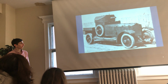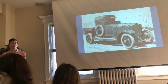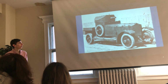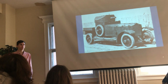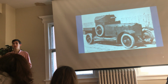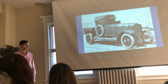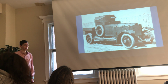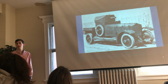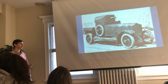But now I'll start getting into vehicles. Before I get into tanks, we started out with the predecessor of the armored car. The armored cars were developed around the very start of the war. Around 1914, countries were first getting out their first armored cars. But it's basically just a truck with a bunch of armor and a machine gun on it. The problem with these was that once you got into trench warfare, they couldn't go off-road into the mud or anything, so they didn't see that much use.